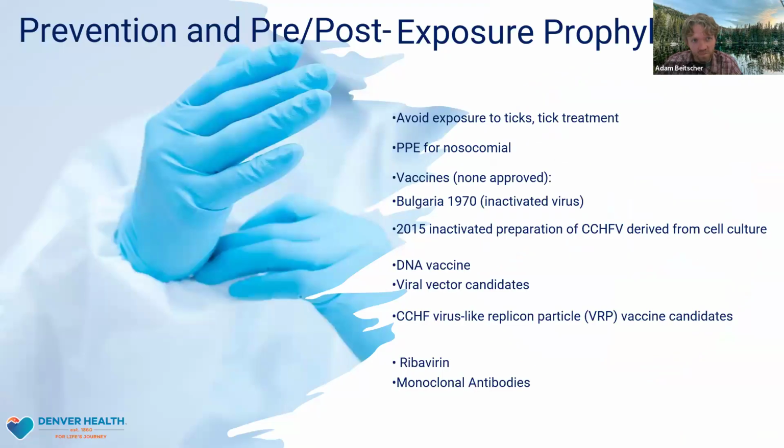Next slide. So, the big prevention and treatment options if we get there. The number one thing for prevention, and Adam will give us all his expertise on this, is primarily avoiding exposure to ticks and using tick treatment if we're out in the wild. And then if we do have patients that we're concerned about, it's really going to be PPE and being vigilant and thoughtful about how we can use our PPE.